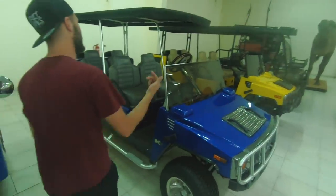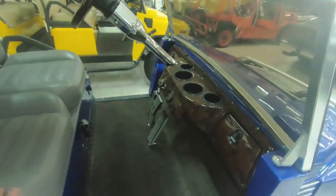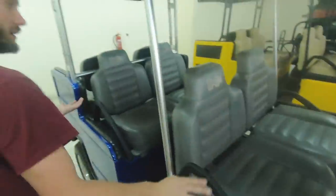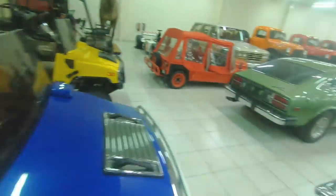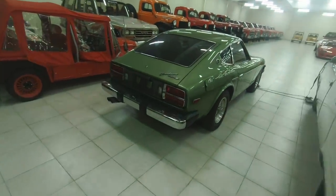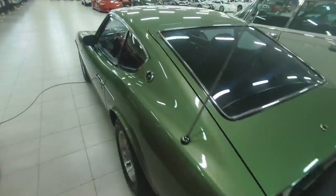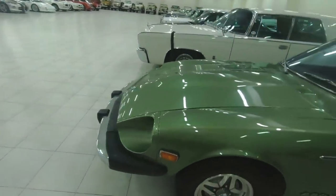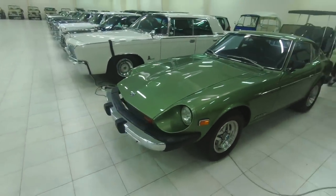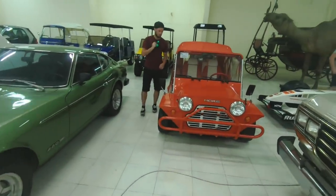Right, look at our golf cart. Look, this is. Look at the luxury. I know, for a golf cart, like. The luxury. Seats. Nice. There's two of those. Oh, Datsun 280Z. Absolutely flawless. Nice color too. These are getting pretty rare worldwide, especially in this condition. I'm all about that. This is a moke, Mike, is what they're called.